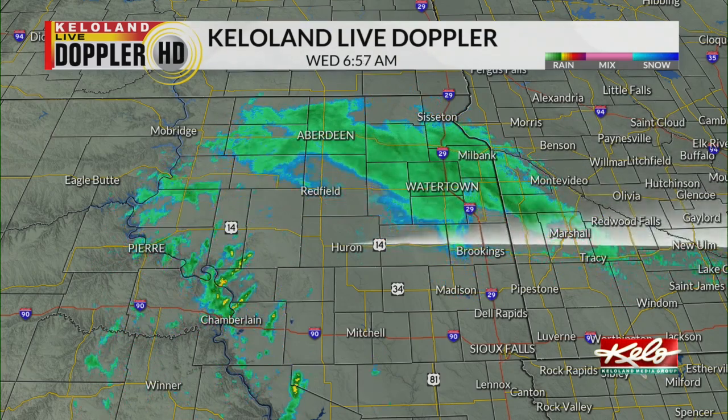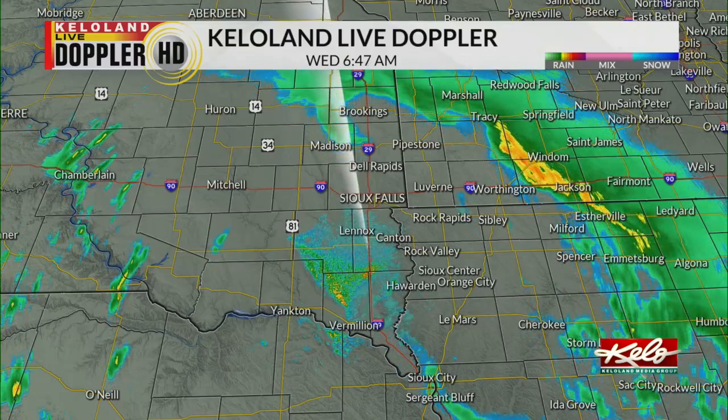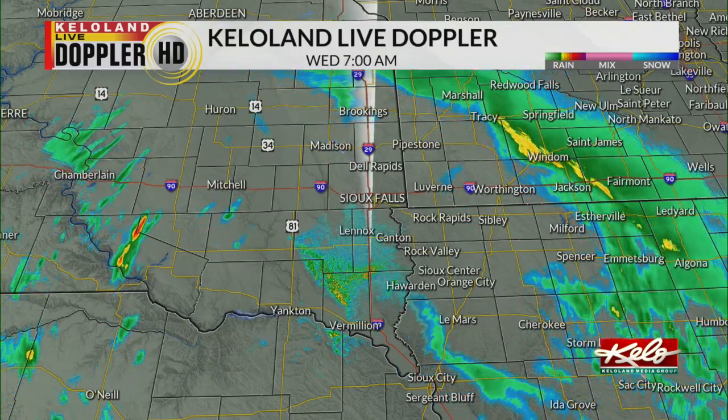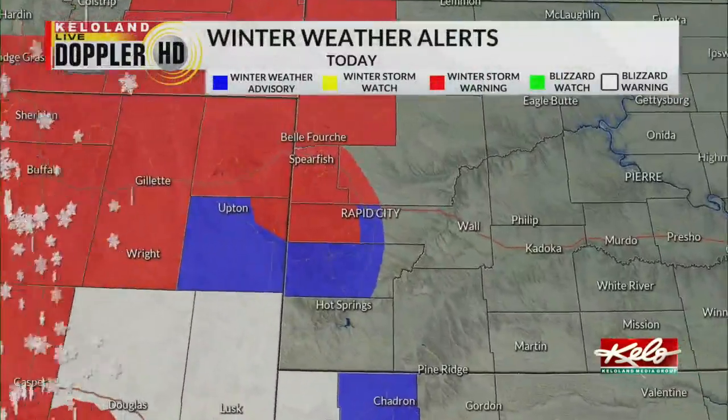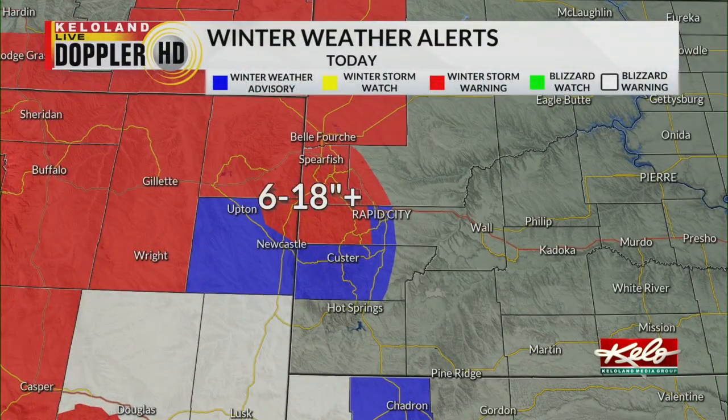And then we have the general showers and thunderstorms across parts of eastern South Dakota. We'll get a break in the action here and even see some sunshine as we hit the afternoon hours, and for some of us even later this morning we could have some sunshine.